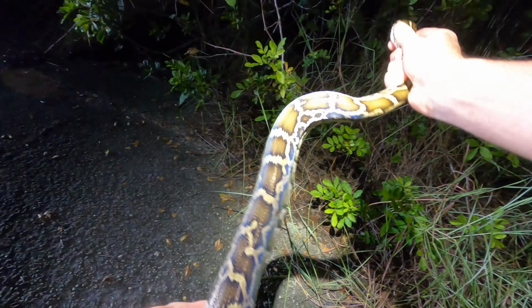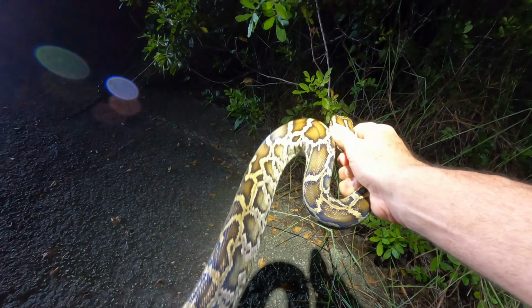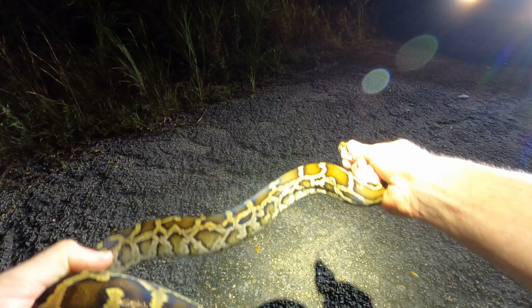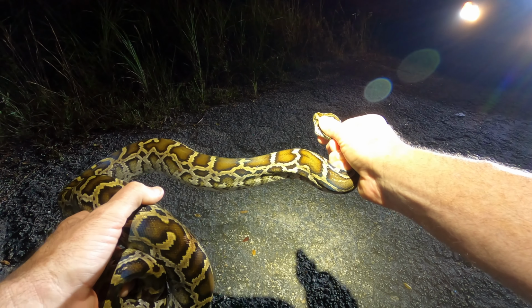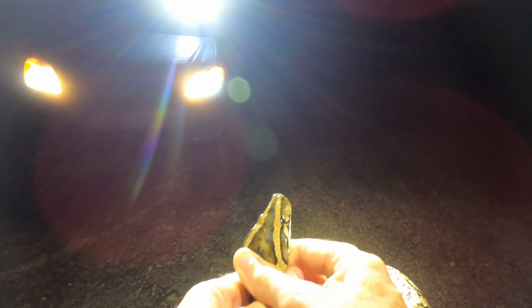Snake's a little on the skinny side. Looks like it needs to eat, but it's not unhealthy, it's probably just doing what it was doing, out looking for a meal. This size predominantly eats rats and small birds. This is not big enough to have progressed on to larger prey yet. But anyway, that's number 2.